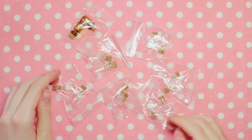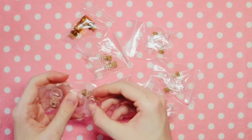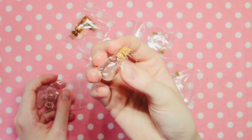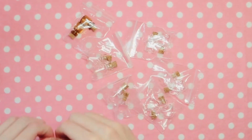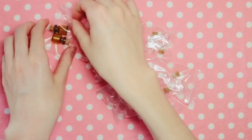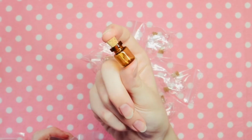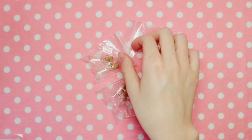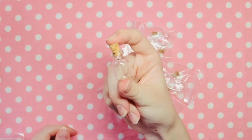And last but not least, all my teeny tiny little glass bottles. I'm pretty sure I got every single design they had available. I don't really know how to describe this one. It's kind of like a teardrop shape, I guess. I also got these bottles that have a darker colored glass. A pair of these larger glass bottles.